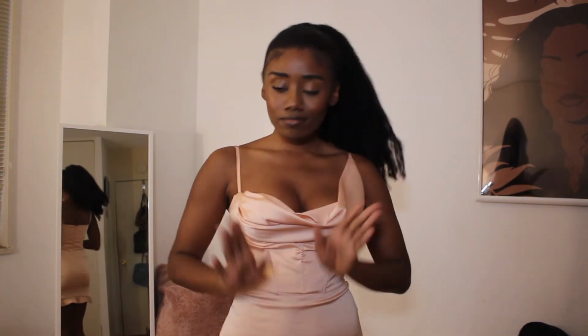I love them all just to do that little shape, you know, like that's what you need out of a dress. A dress that gives you that nice little hourglass figure is the dress for me.